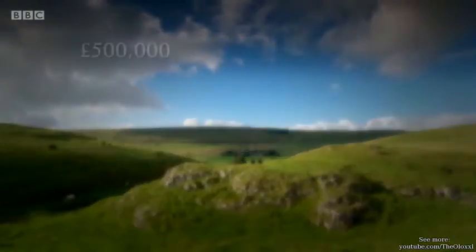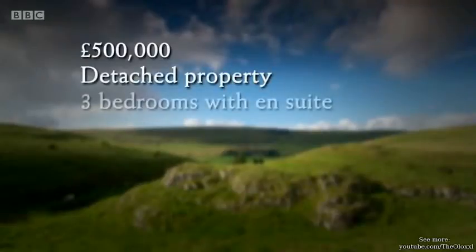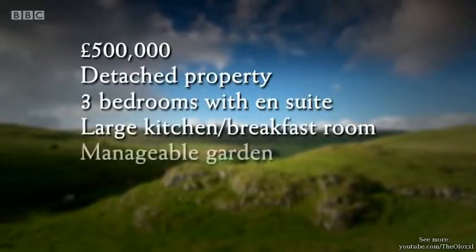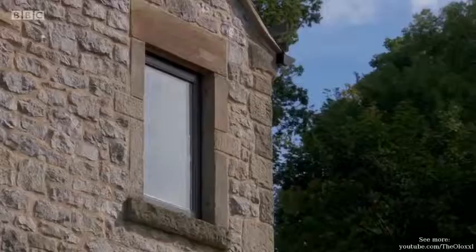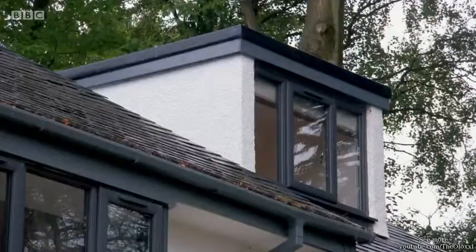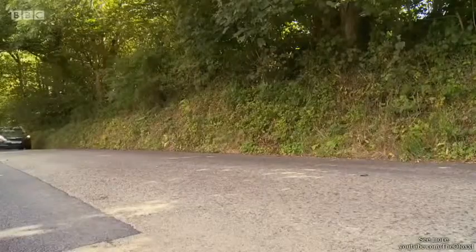For a maximum budget of £500,000, Dee and Rob want a detached property with at least 3 bedrooms, including an ensuite for guests. They'd like a large kitchen breakfast room, a small, low-maintenance garden and views. Plus, Rob would ideally like a workshop. We found 3 fantastic properties to tempt them with, and at each one I'll be asking them to guess the price before I reveal it. Our final offering will be the Mystery House, which could push them in a new stylistic direction. But first, we're heading to house number 1.